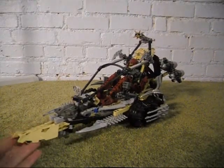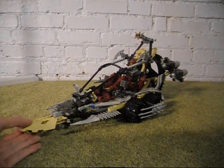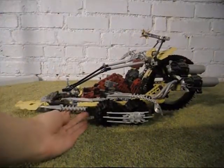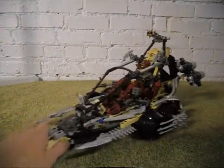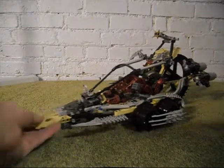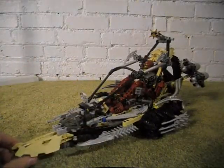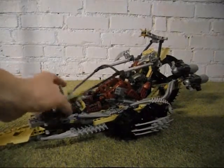This is an old Bionicle set that came out in 2009, one of the last years of Bionicle. I got this at Toys R Us one year in 2010 when the Hero Factory sets first came out, and Toys R Us still had Bionicle sets because, well, they needed to get rid of the rest. And I think I got this at a lower price than how much it originally cost. So that is a good thing.